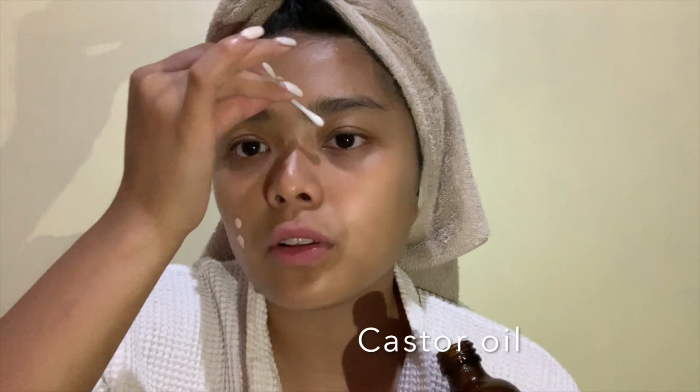Castor oils ko. So I put it on my eyebrows every night. Alam mo, hindi din siya waste ng cotton buds.